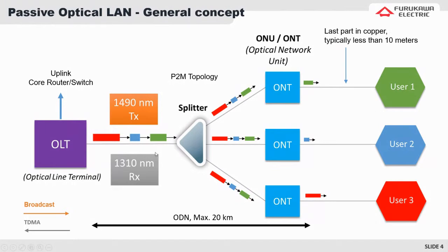Another characteristic is that it's possible to split these fibers through optical splitters. For example, we have one fiber going out from the OLT, and this fiber is split up to 32 other fibers, or 64, depending on the application and the design of the project. Also, another important feature of the PON LAN is that we can achieve larger areas. In general, we say 20 kilometers, because this is the distance between the first ONT and the last one, but it can reach up to 60 kilometers.